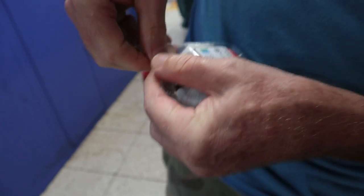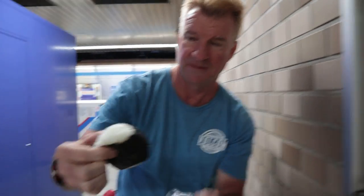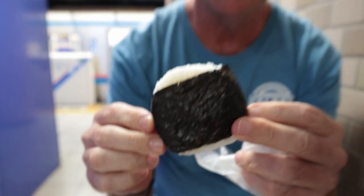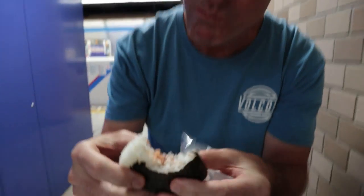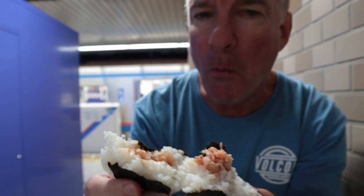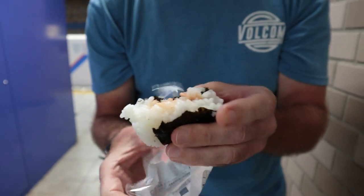This is a shake rice ball, or salmon. Oh, interesting shape. There's the salmon right there. Get any salmon in the first bite. This time I will. This is a really good rice ball because the salt of the salmon mixes with the rice to season it very well. You know, naturally pairing well together.